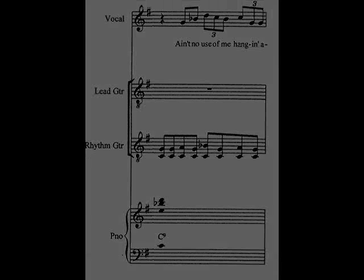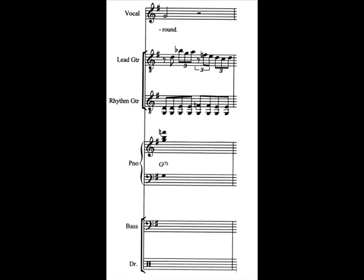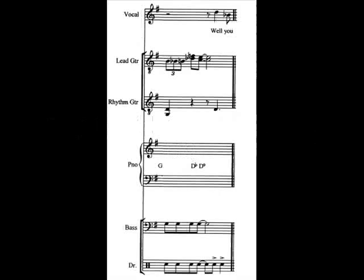Bar 13, 1 bar, G7. Bar 14, 1 bar, G7, D flat, and D9. The following video will discuss the functionality of the harmonic.